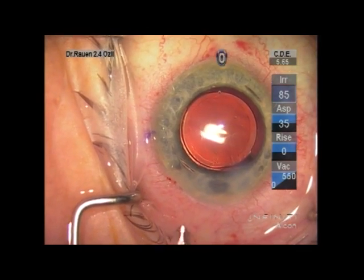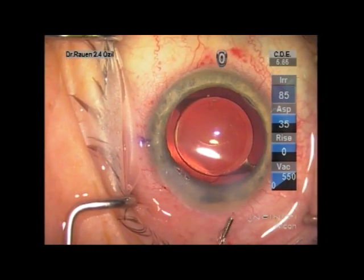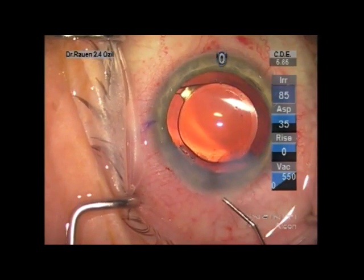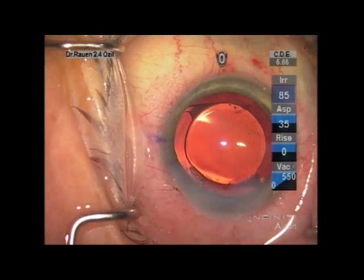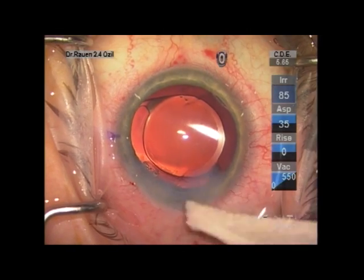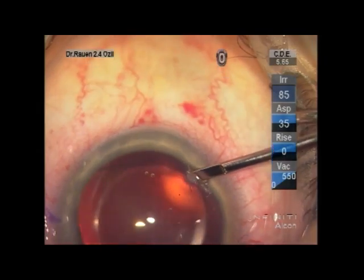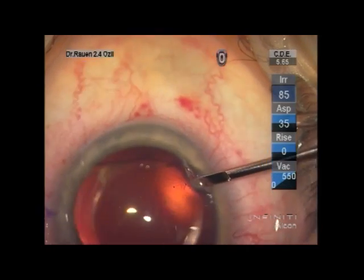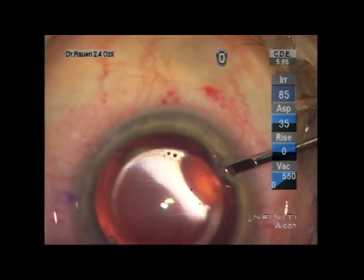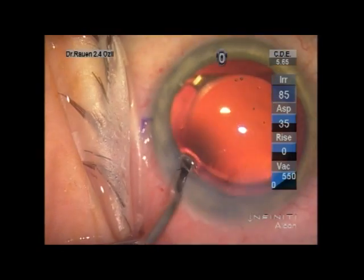At this point, the lens has been centered, and we'll hydrate the corneal wounds. And then the last portion of the procedure, we'll turn our attention to the arcuate incisions, which again are going to help this patient's astigmatism. We're using a blunt-ended instrument to open these up, which is a very easy process. Occasionally we'll leave these closed, but in this particular case we decided to open them.